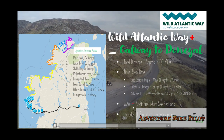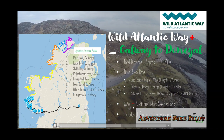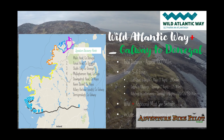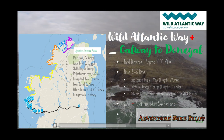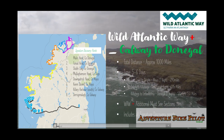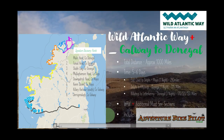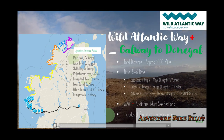As I said, it will include all of the additional sections that I normally add into it, and it also includes all of the 8 signature discovery points, which I've listed here. As you can see, it goes from Malin Head, Fanad Head, Slieve League, Mullaghmore, Downpatrick, Keem Strand, Killary Harbour, and Derrigimlagh, I think it's called. So those are the 8 points that are within these sections.